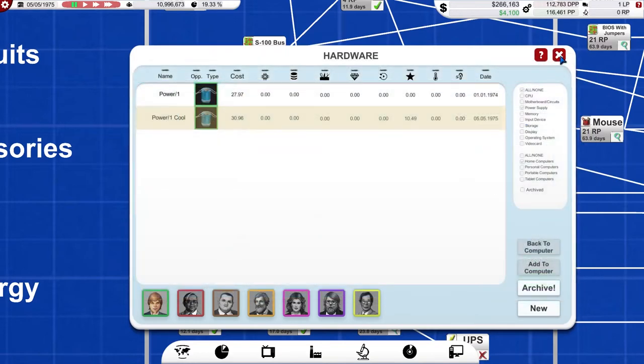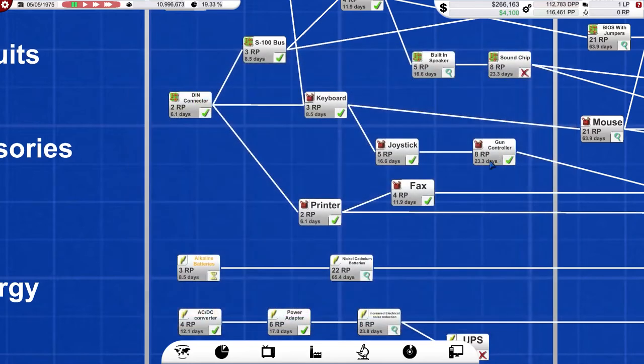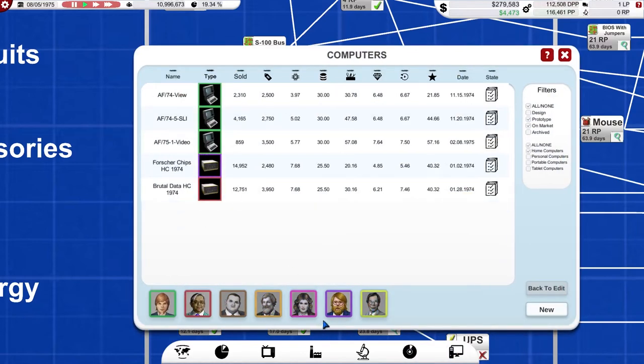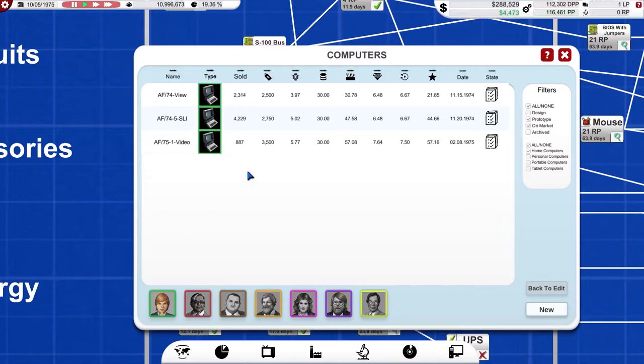So what we can do, we can create a new computer with a cool power supply and gun controller and fax machine. Does that sound good to you? It sounds good to me. So let's ignore all our competition. Let's get them out of the, that's you. And you, we don't need you in view anymore.